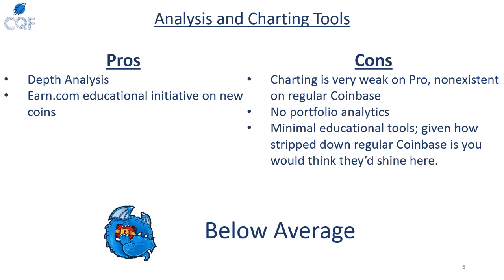Analysis and charting tools. I've rated this below average, but it's creeping up to the average section here because of a very new initiative through earn.com, which is an educational initiative on new coins and just teaching people about their new offerings. I think that's fantastic. I think we need more educational tools, just teaching people about how crypto works, how certain coins work, the protocols, things like that. So the fact that Coinbase is doing that through earn.com is good, but it's really new. It's just a few weeks old, so we have to see how that shakes out.